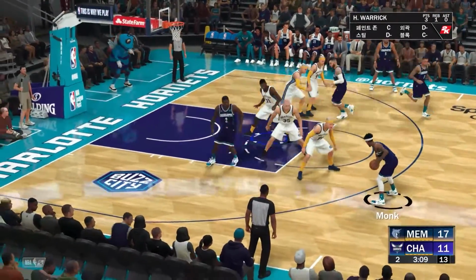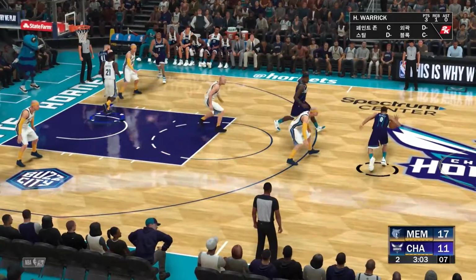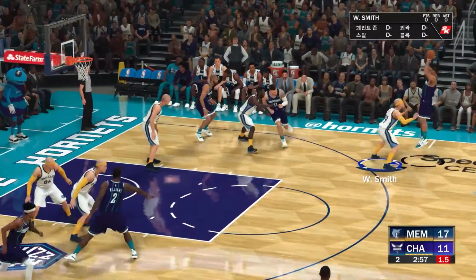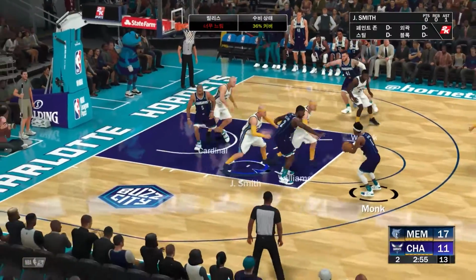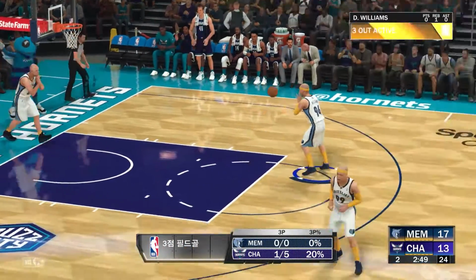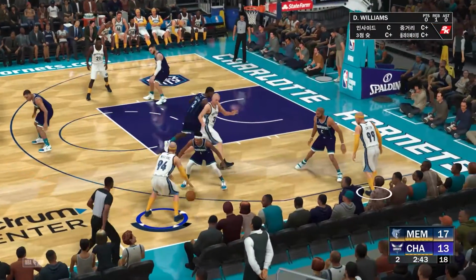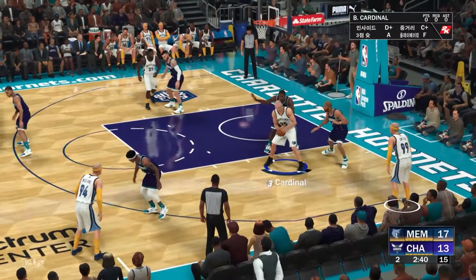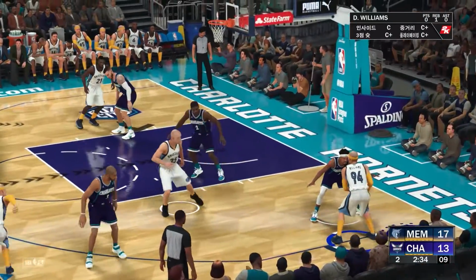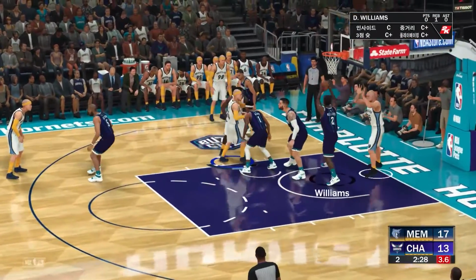Hernan Gomez kicks to Monk. Pass to Bridges. Just 5 to shoot. From deep three-point range. Not much success from beyond the arc for him here. They should look to work it inside a little bit more and get some easy looks in the paint. Williams scanning the floor. Cardinal passes to Smith. Outside Williams. Memphis needs to get off a shot here.